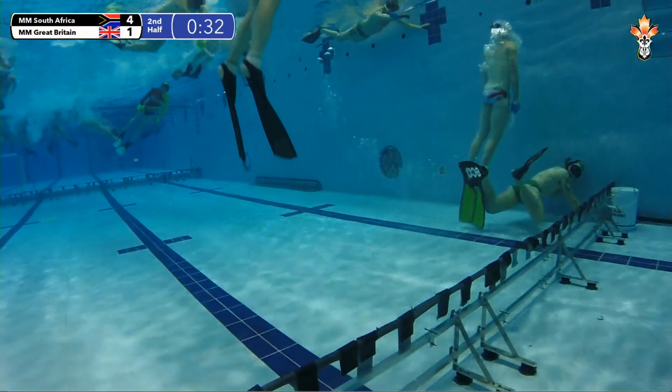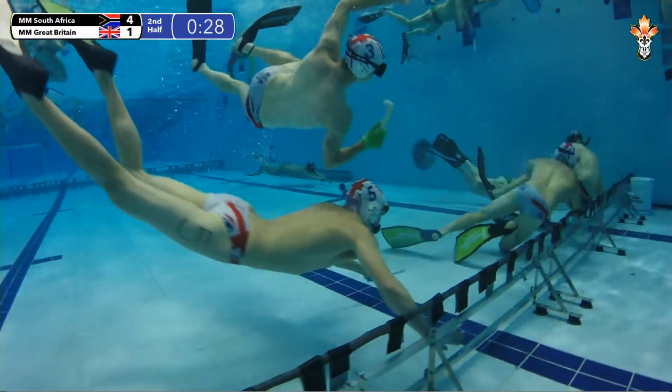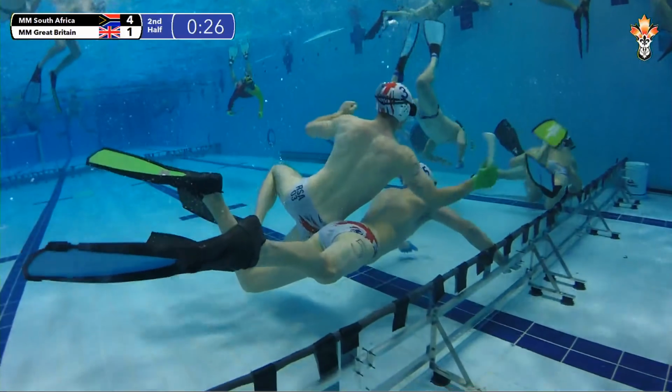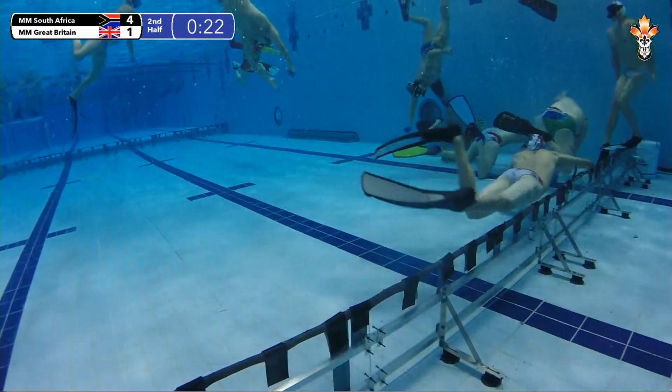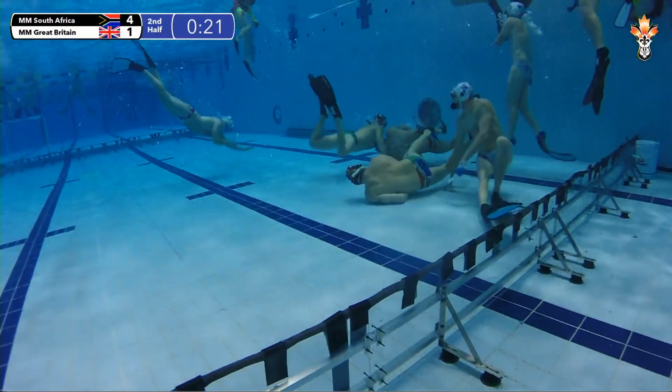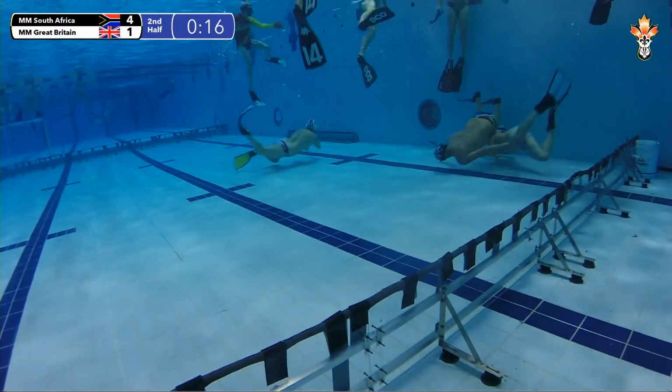30 seconds to go as the South African captain there, Dave Chapman, just puts the puck into his defensive corner. He's quite happy to keep it there. Yeah, this game has been controlled by, taken out by Team GB. Good defences. There's the number 11 there for South Africa.